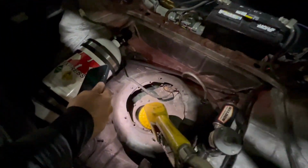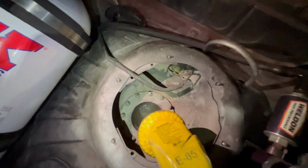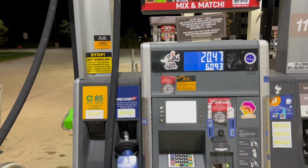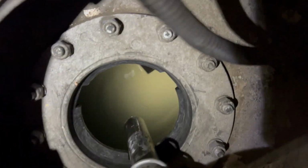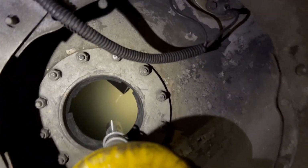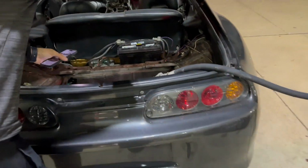This is how you fill up the E85 because of the fuel cell. I don't even know what the capacity is. We're about to find out, I guess. It's pretty low, maybe a gallon or two in there. I just put 6 in, and this is the level we're at. I don't want to go all the way to the top because I don't know what turns, and I don't want it splashing around everywhere. So I would assume this is a 10-gallon fuel cell, if I had to guess, which isn't too bad.